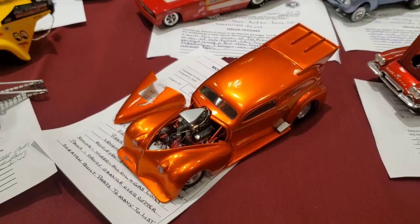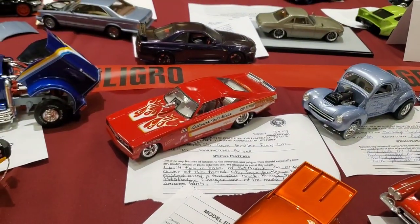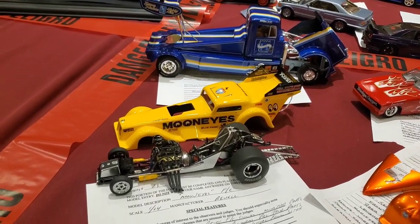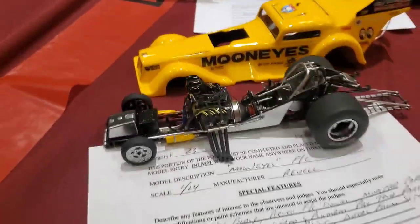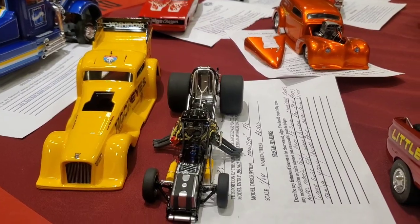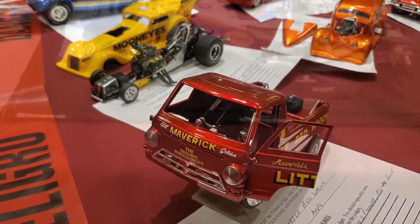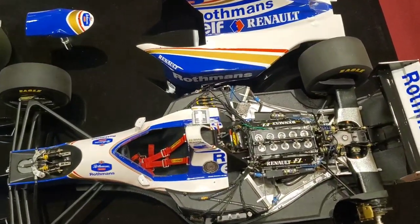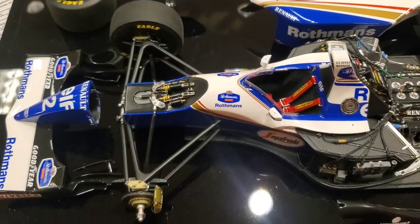Right, on to the next vehicle. That is a fantastic paint job on that. Oh my. All right. Oh, the moon eyes. Let's see here. Top down footage. All right, let's do this again. Here we go. Great engine detail. Just beautiful.